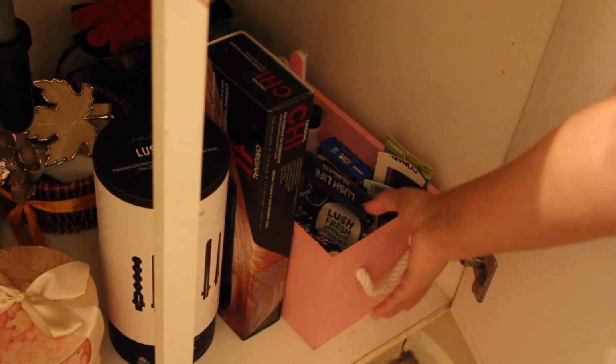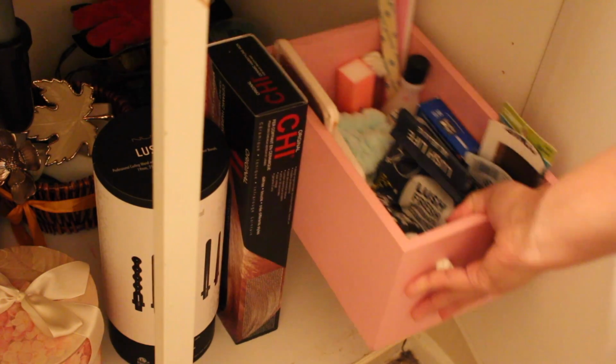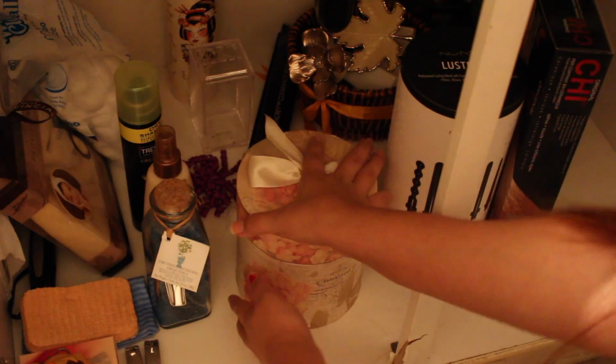So another great idea that you guys can do is have a pampering session. So normally I would just take out any beauty supplies that I would need, like nail polish, acetone, nail filers.